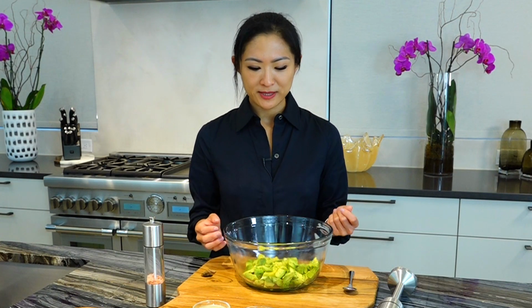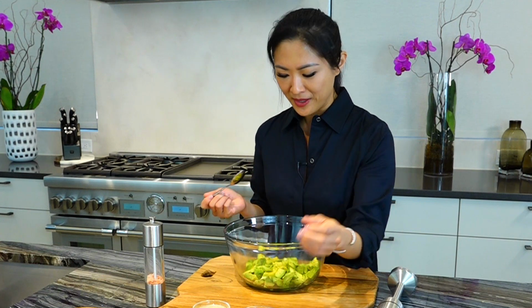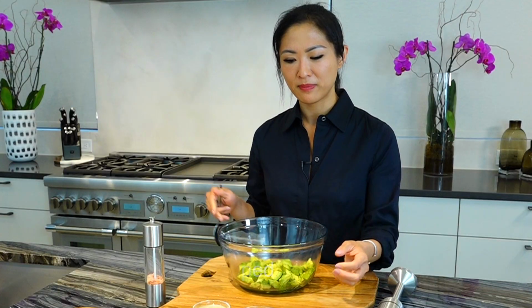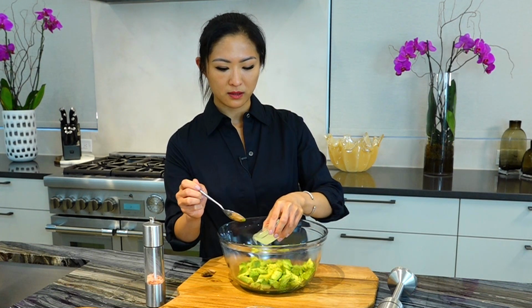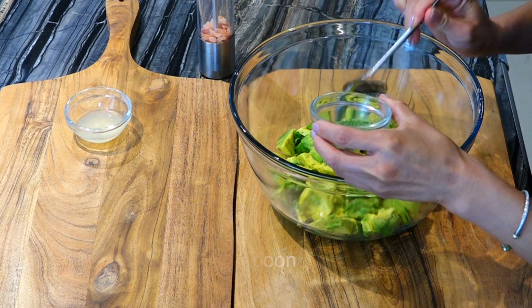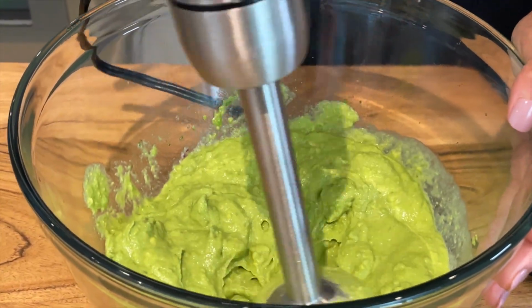We're gonna start by preparing our avocado-wasabi mousse. I love this recipe. It's so simple, very flavorful, and it has just the right kick to it. So in a bowl, I've already chopped up about 2 large ripe avocados. I'm going to add about 3 tablespoons of lime juice and about half a tablespoon of wasabi. I recommend starting with a little bit of wasabi and blending and then tasting.